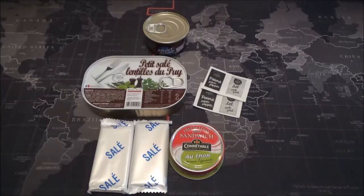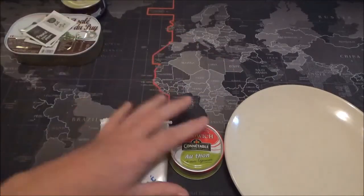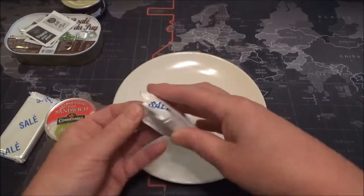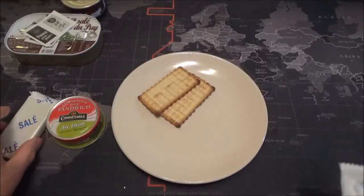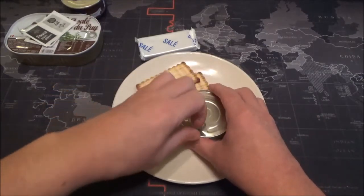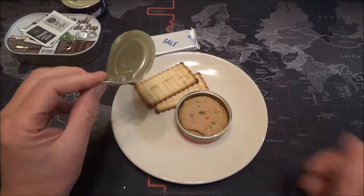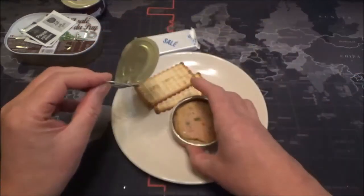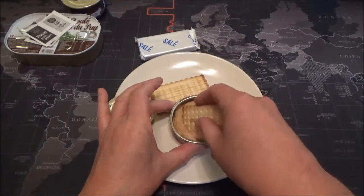So first up, get a plate, move that to one side for the time being. Some crackers out, and yeah, they're doing alright, intact. Let's see what's in here. Oh, that's interesting. It's like a spread, for sandwiches on the preparation pour sandwich. Yeah, so let's see if I can scoop that out with a cracker. If not, oh yeah, it's nice and soft.